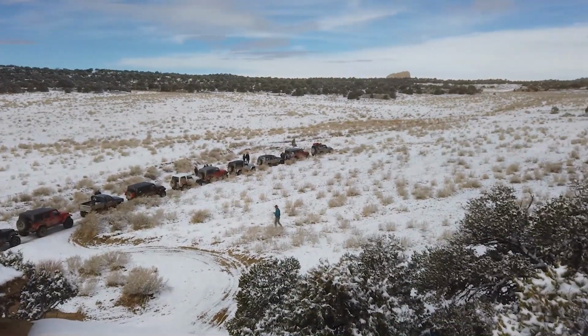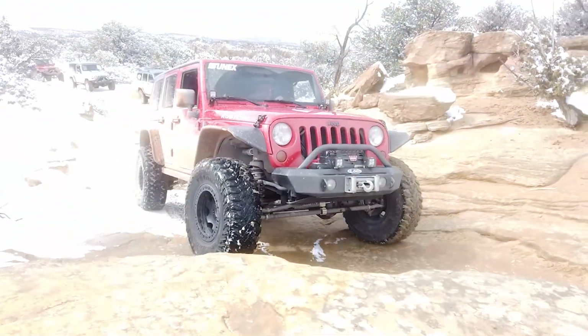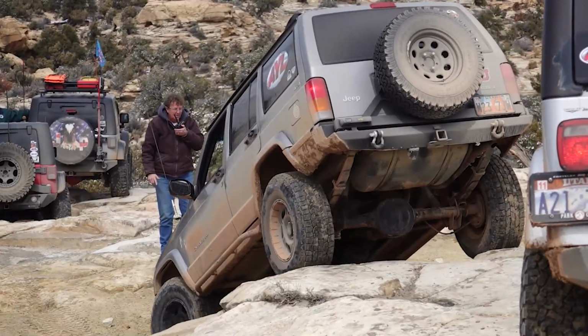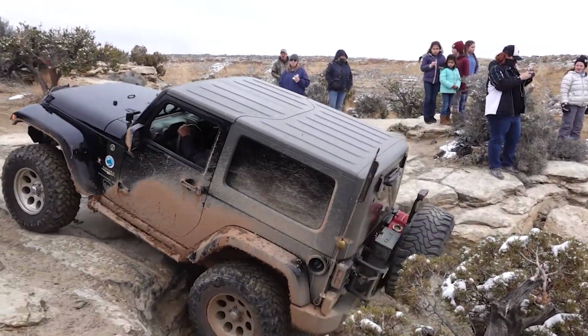I've come down on this trail many, many times, and it's interesting how popular it's been getting. For example, we've got 30-some Jeeps or something like that, and normally you can get through this trail in about 5 hours. It's going to take us a little bit longer. I've never done this trail before. It's named Devil's Racetrack. It's a great trail, beautiful scenery, some obstacles. It's been a lot of fun.